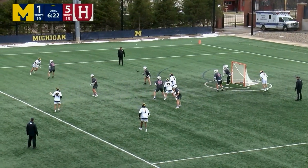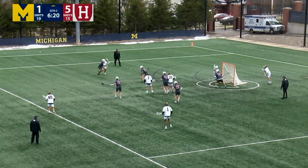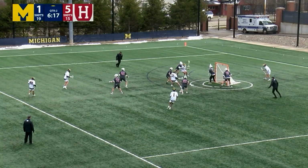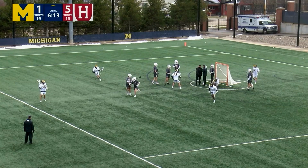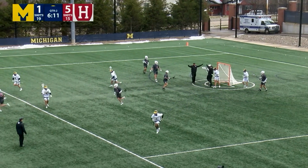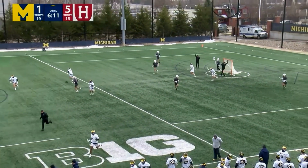Trying to work some offense here. They do have a short stick on Tiernan. Tiernan trying to work to the front of the cage. 10 seconds to go. He gets inside and he scores. Will they wave it off, though? Say he was pushed. The goal was waved off.